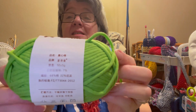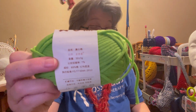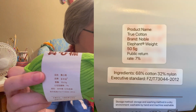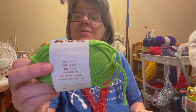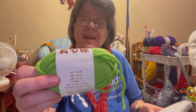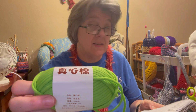So now we got this stuff on the back. This section here gives the product name. It has True Cotton. They got a brand, which is Noble Elephant. And this is a 50-gram ball, which I kind of already figured out. Then you got something called public return rate. Anyway, that's 7%. I have no idea what that means.